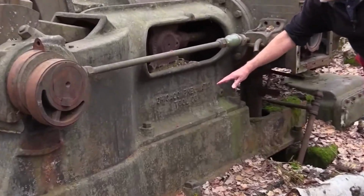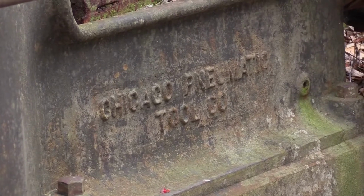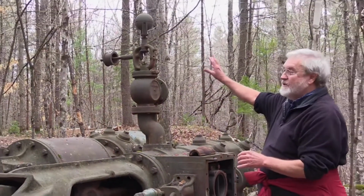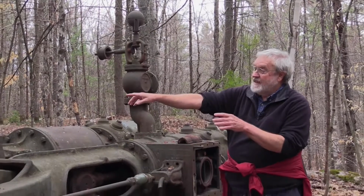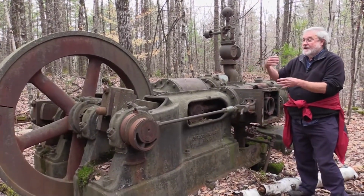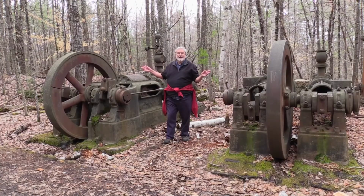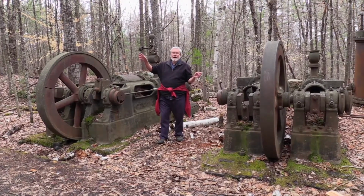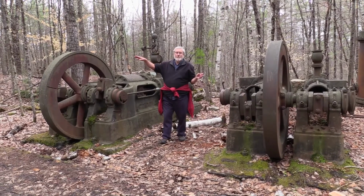So this is an example of one of the steam engines, and you can see it was made by the Chicago Pneumatic Tool Company out of Chicago, Illinois. And here is the governor, it even says Governor 4, that would control the speed of the flywheels and the belting. And here's an example of one of the large flywheels that would be used to create the pressure to power the tools. And as you can see, there were two large steam engines that were used to power all the equipment in the quarry and the shed areas, and we'll be going down there to see what remains of the equipment.